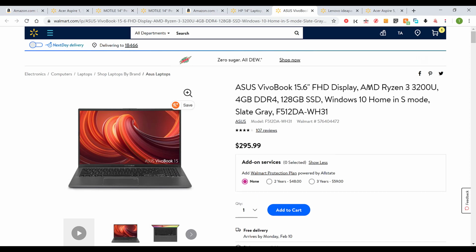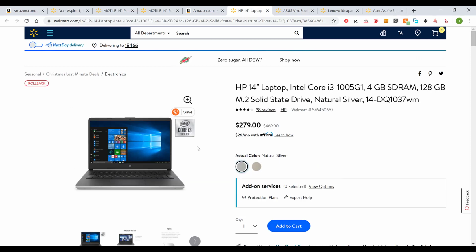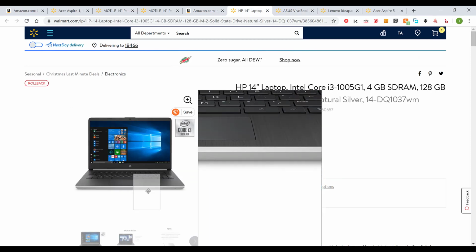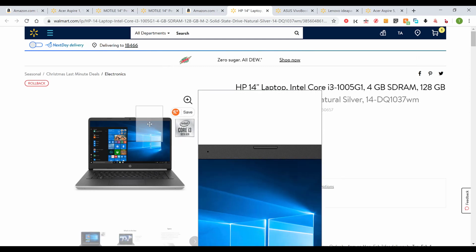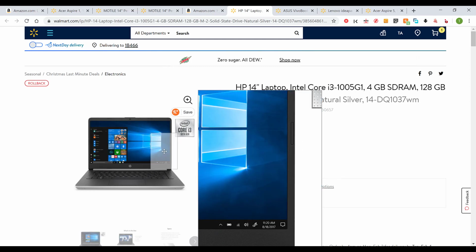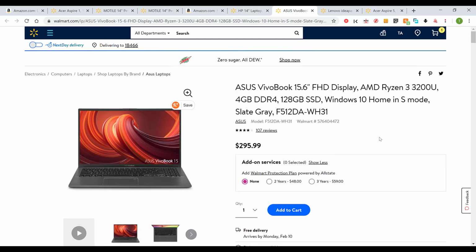So yeah, it's a 15.6 inch screen. It's actually in a chassis that's not a heck of a lot bigger than the 14-inch chassis that all these other machines we've been talking about come in. Notice how relatively thick the bezel on the HP machine is. It goes with a Ryzen 3 3200, which is the newest generation. It has 4 gig of RAM. It has 128 gig of SSD. You can upgrade both. It also comes with Windows 10 Home in S mode.